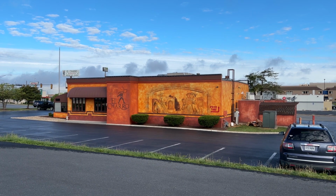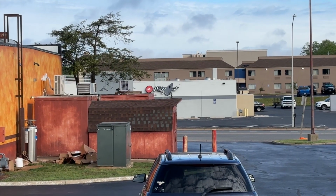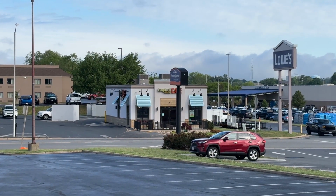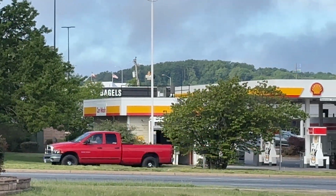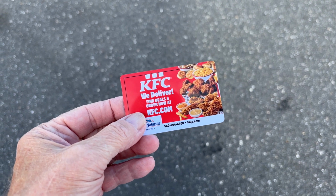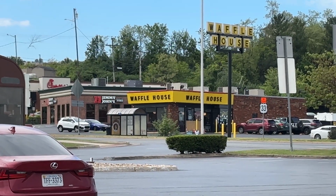As for the surrounding area, there's this restaurant, El Charro. Not sure what that is. Down here, there's a Pizza Hut. And next to that, I see a Tropical Smoothie Cafe. In this direction, I see something called Bagels. And I see Krispy Kreme donuts. Now the room card advertises KFC, so they must have the Colonel somewhere in the area. As I got in my car, I saw there's also a Chick-fil-A and a Waffle House and a Jimmy John's.